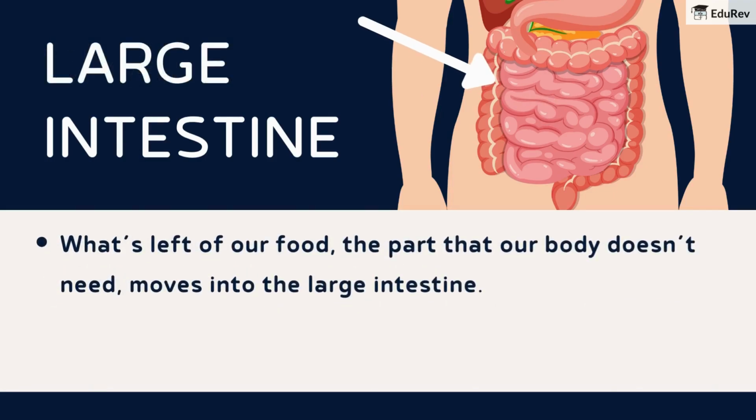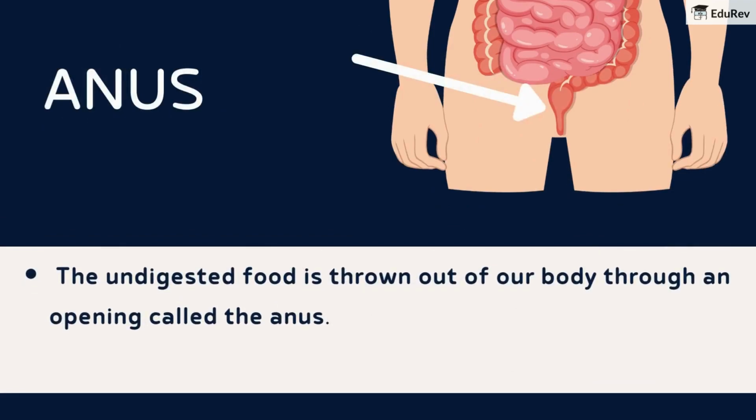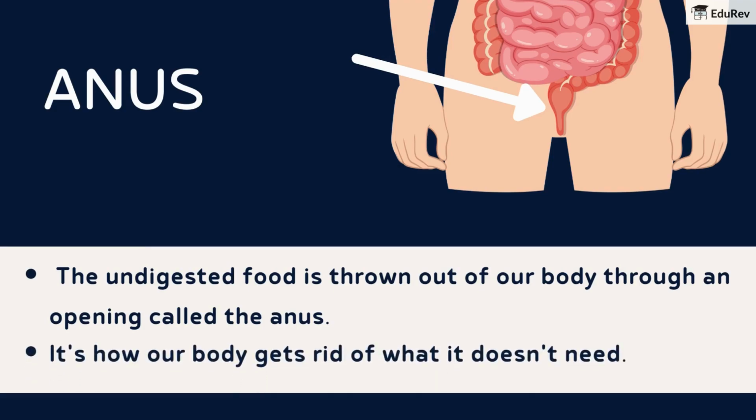What's left of our food, the part that our body doesn't need, moves into the large intestine. Here, most of the water gets absorbed back into the body, and we're left with the undigested food. And finally, the journey ends as the undigested food is thrown out of our body through an opening called the anus. It's how our body gets rid of what it doesn't need.